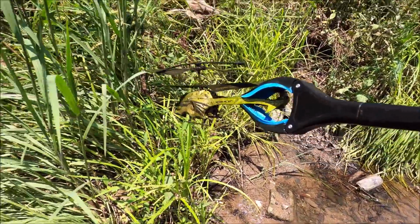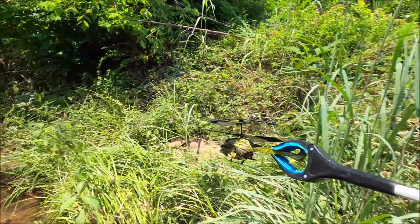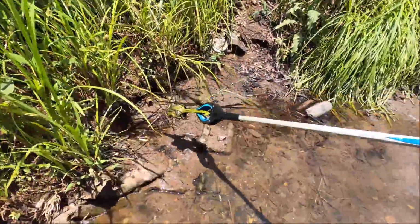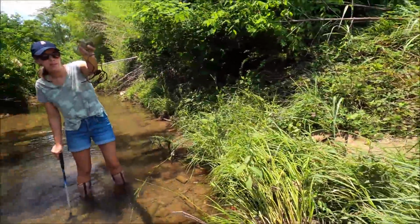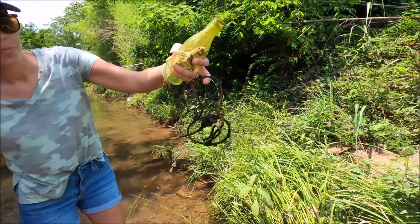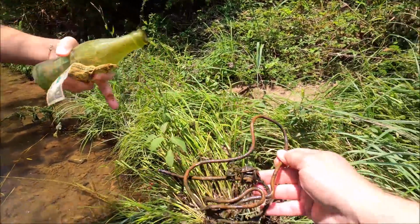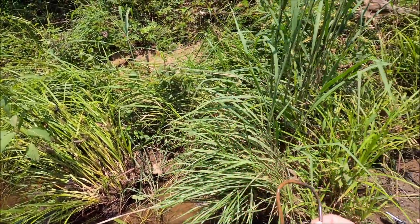Look at this helicopter and this handle. That's cool. What's this? That's copper from the bottom of a power pole. It's a lightning rod thingy, and that's where it was strapped and connected. Then it would go into the ground.